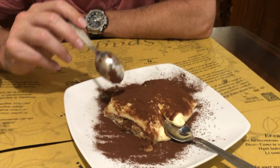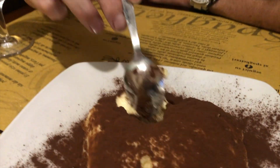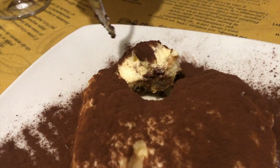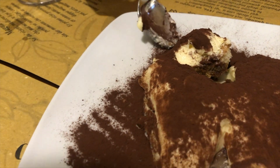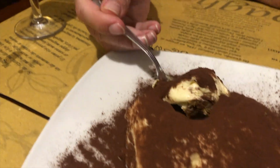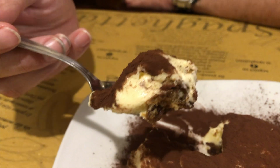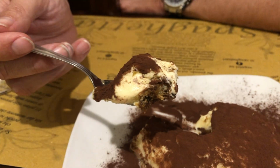Alright, Ian, go for it. I'm gonna see what kind of layers we have in here. Okay, there's a ladyfinger in there. And some cream and a lot of cocoa powder. Okay, so we got one layer of each ingredient. Good, okay.